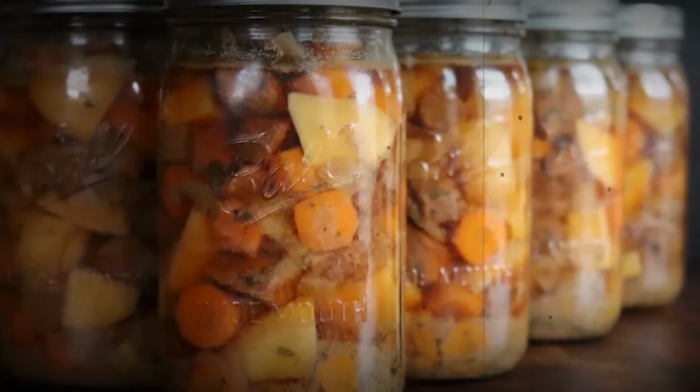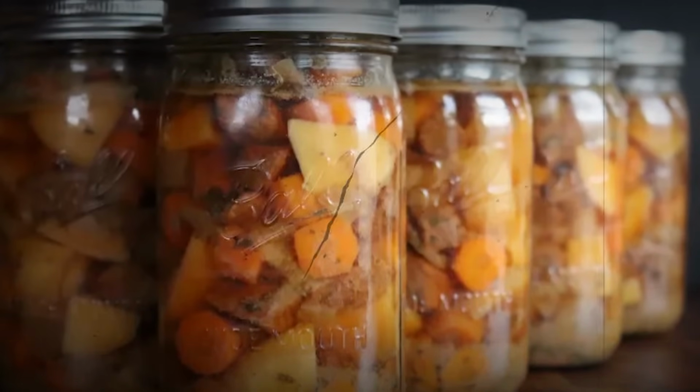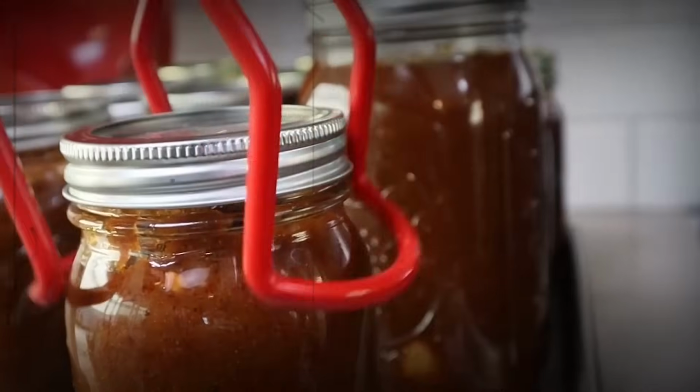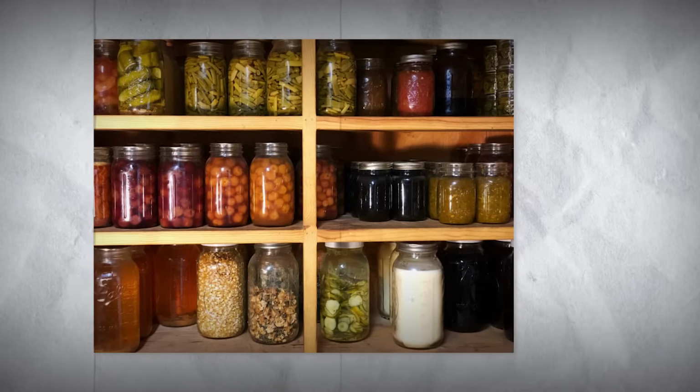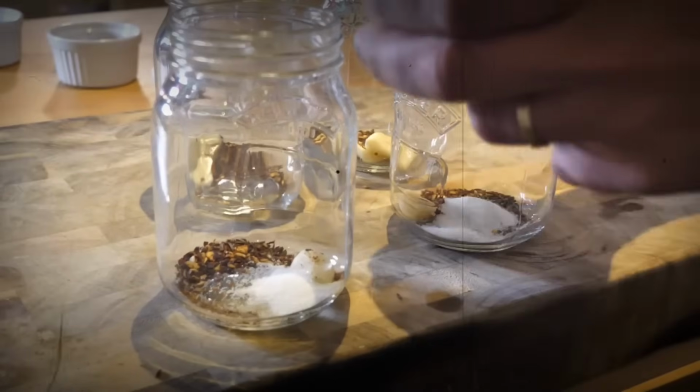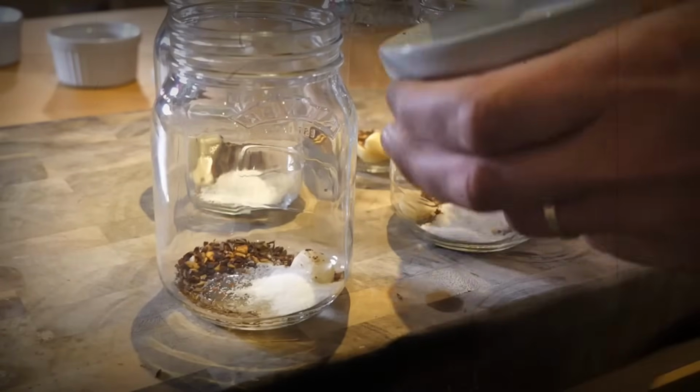Canning required patience and skill, but it was worth it. It meant that even during the harshest winters, there was always something to eat. Today, canning has made a comeback, with many people employing it not just for its practicality, but also for the satisfaction of knowing exactly what's in their food.